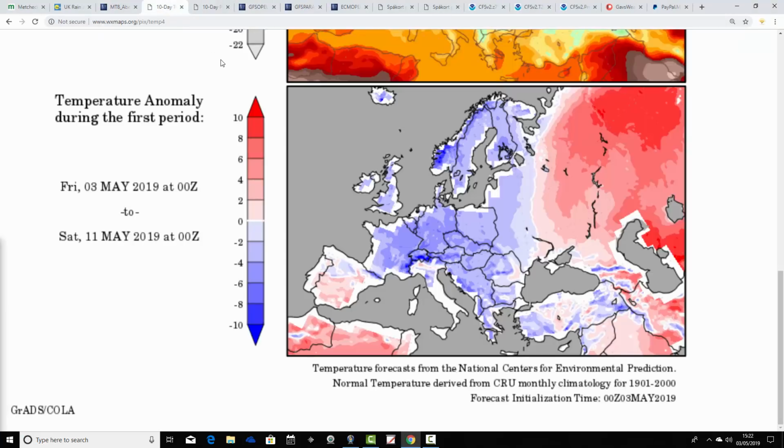Look at that temperature anomaly from the 3rd through to the 11th of May. Really, really cool. Actually, you would say cold. Colder than average, not just for the UK and Ireland, but through most parts of Europe as well. So widely, we're talking about temperature anomalies between 2 and 6 degrees below average. Some places are going down to 6 to 8 degrees below average, particularly across parts of Norway and also across Alpine areas.